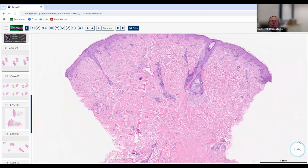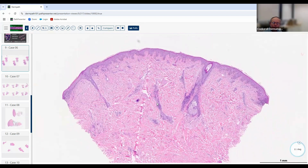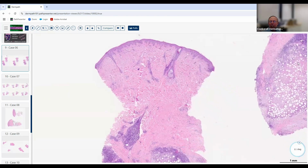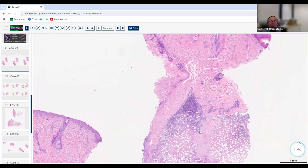But I'd say more often than not, you'll see some examples of overlying discoid LE-like changes or subacute LE-like changes in the overlying epidermis of the dermis. But we aren't seeing that in this case. And about 60% of these patients will also have evidence of systemic LE serologically. So if you get someone with LE profundus, it's not just purely a panniculitis. They're almost certainly going to have other manifestations of lupus elsewhere.